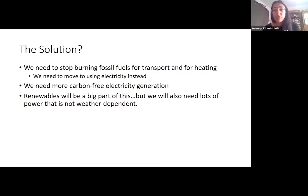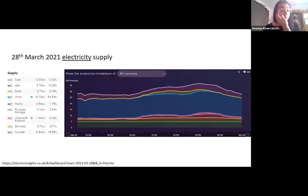So I'm sure you're all aware of the renewables. You can see wind turbines. A lot of houses these days have solar panels and stuff on top of their houses. They're going to play a huge part in this. But we also need something that's not weather dependent. And why do I talk about this? I'm just going to explain in the next slide.